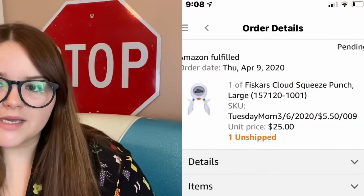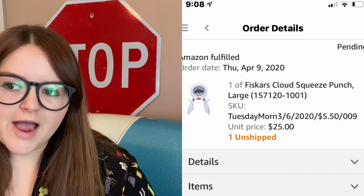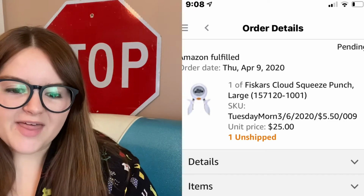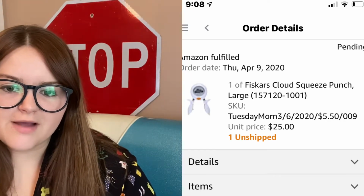The next item is this Fiskars Cloud Squeeze Punch thing. This is a craft tool that I picked up from Tuesday Morning for $5.50. It actually sold for $25. I think I had 2 or 3 of those in stock. Tuesday Morning is great to pick up craft tools. Some of these cloud punch or the hole punch things, some of them sell for a lot, and then some of them are not great. So you just have to scan them and see what all is in stock.